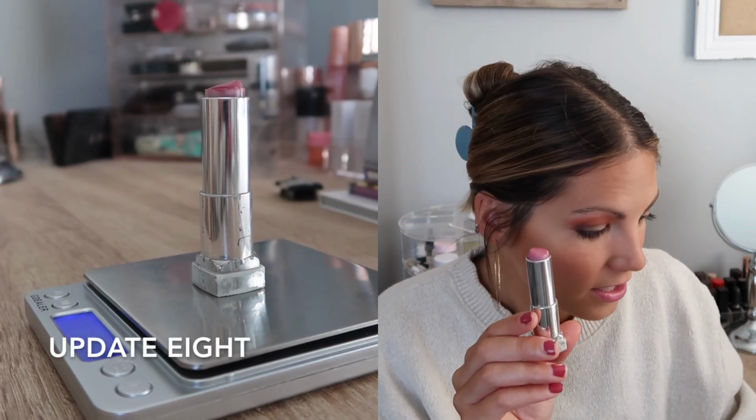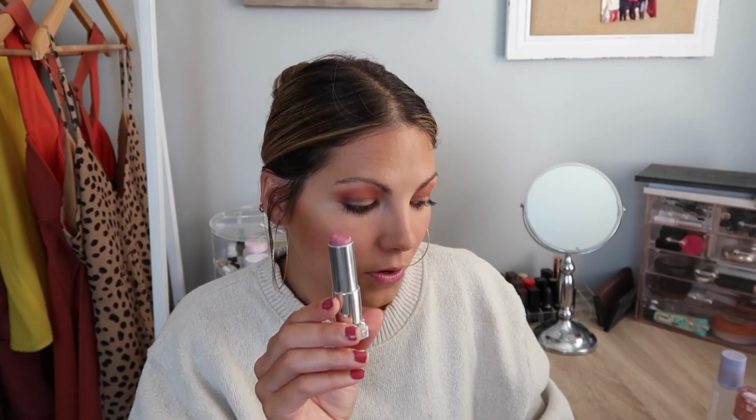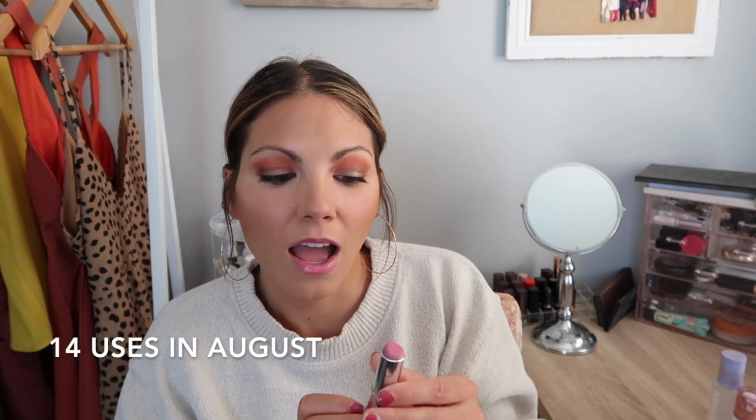So this previously weighed 12.57 grams and now weighs 12.4 grams. So I used a total of 0.17 grams up, and I used this 14 times this past month. I feel like I haven't been wearing it as much as normal, but I feel like if I put in 20 uses in September, that I will have this one finished up. So really excited about that.